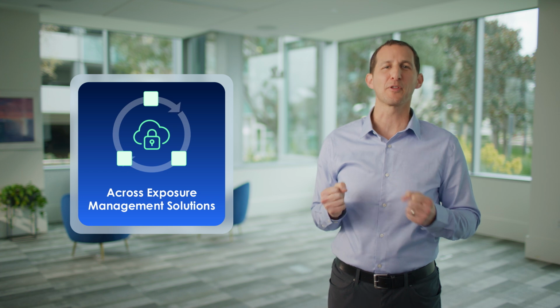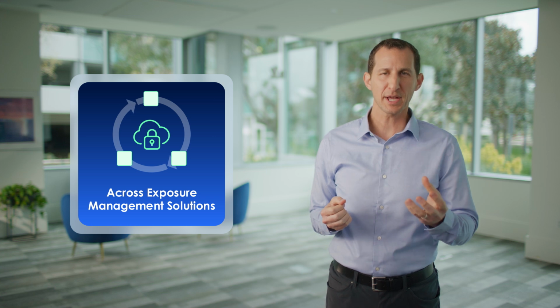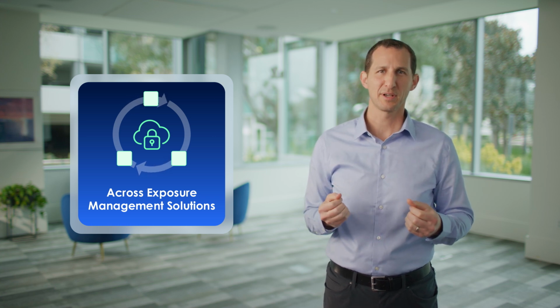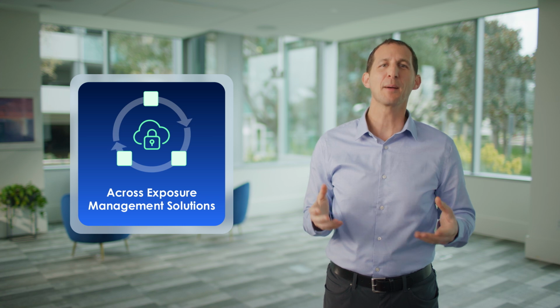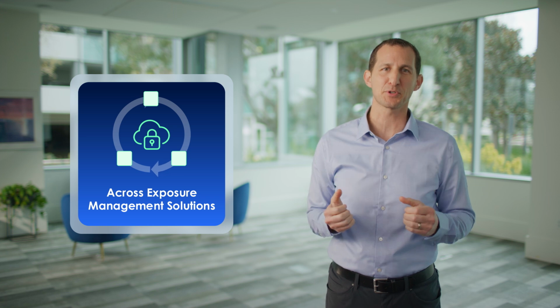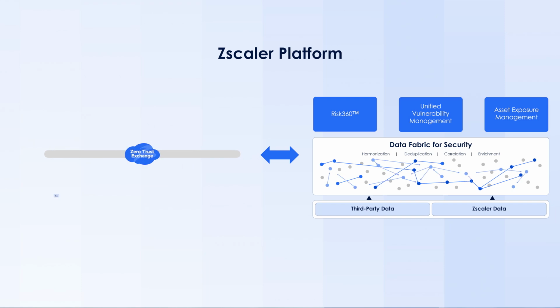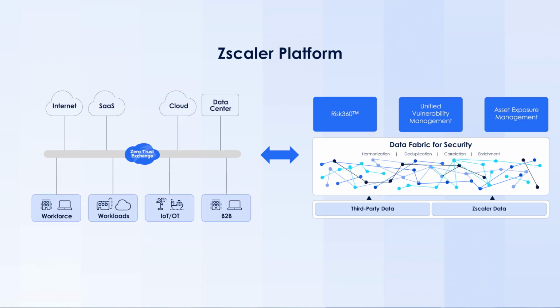I'm going to leave you with one final thought, and it's the power of the Zscaler ecosystem. Each part of our exposure management platform feeds and improves the other parts. Asset exposures will impact risk prioritization. Prioritization will inform risk quantification. So the outputs of each application become inputs to the others. And these powerful feedback loops extend beyond just exposure management. As we determine risky assets or risky users, we can feed these findings over to the Zero Trust Exchange and dynamically adjust access policies on ZIA or ZPA, for example, to lower your overall risk.